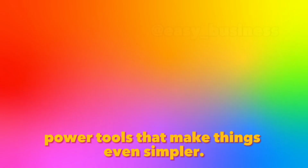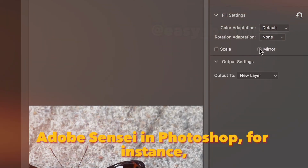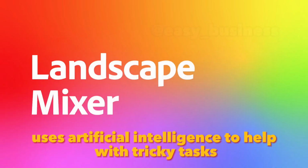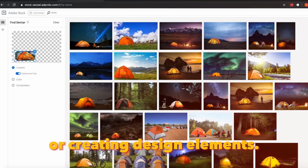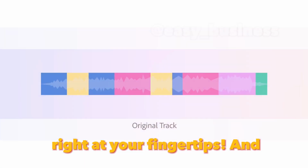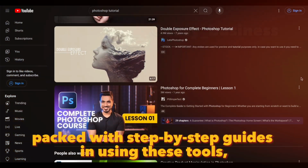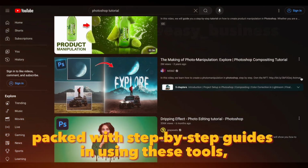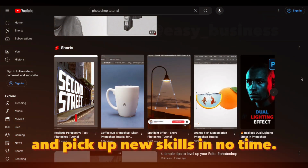Then there's AI-powered tools that make things even simpler. Adobe Sensei in Photoshop, for instance, uses artificial intelligence to help with tricky tasks like selecting and enhancing images or creating design elements. It's like having a design assistant right at your fingertips. And don't forget about all the video tutorials out there. YouTube is packed with step-by-step guides on using these tools, so you can learn at your own pace and pick up new skills in no time.